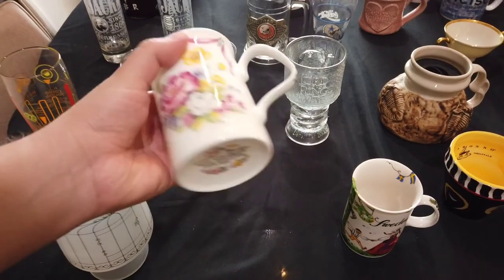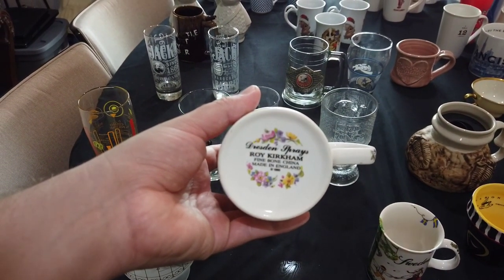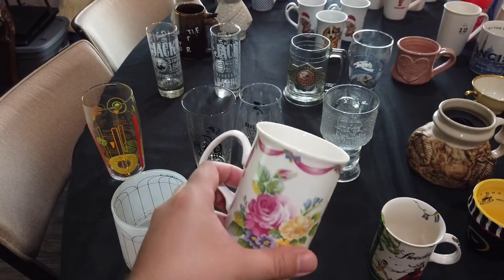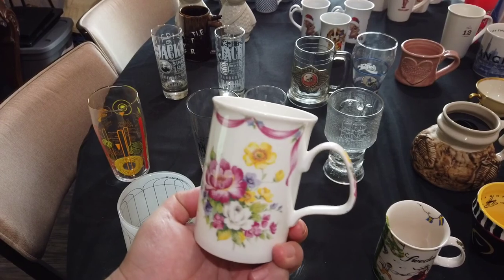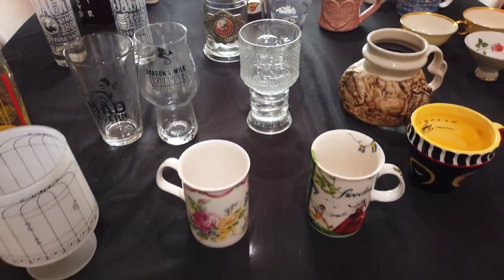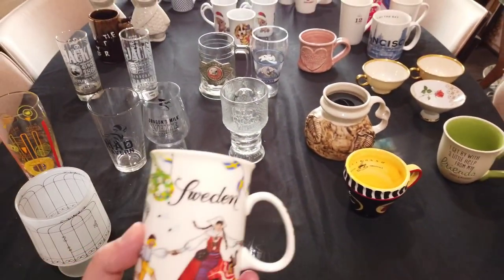All right, next we have a Dresden Sprays Roy Kirkham Fine Bone China made in England, 1995. Very beautiful little teacup, mug. Very cute. Should sell about $12 plus shipping, I hope. I think it's beautiful. It was only 95 cents.